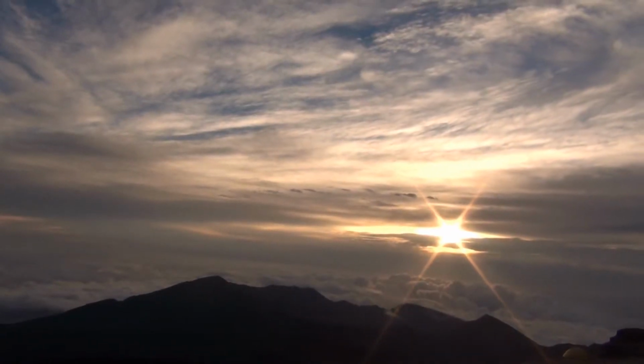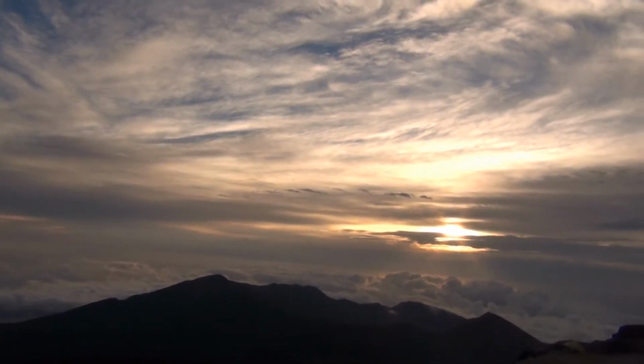We weren't the only ones up there. Sunrise from the summit is a popular tourist draw, and brings several tour buses up the volcano on a daily basis.